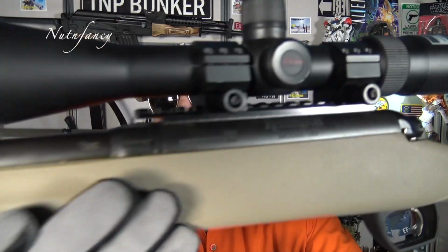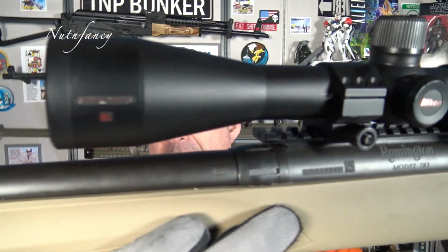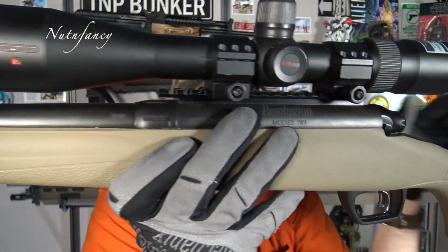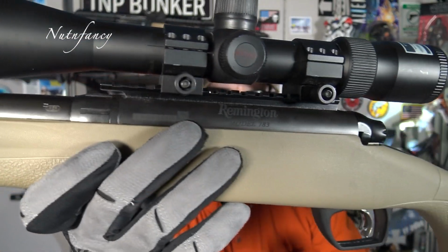And then again, we've got that super high value Nikon. I think that's a Nikon. Yeah, scope on there. Great scope. And notice again, I'm mounting that sucker as low as I possibly can. This, by the way, is also out of production. I think Nikon quit making all their rifle scopes. So hopefully you scored some of those when I was talking about them through the years.